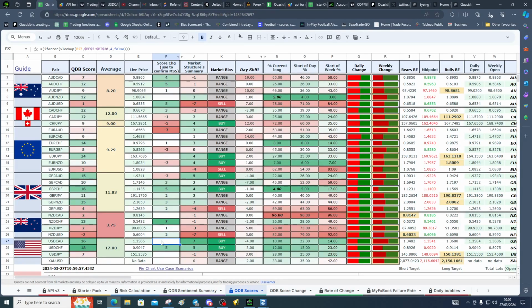So looking at this, we can see pound Swiss, but we're very extreme, so I'd be very hesitant to do that. And that's it. Our pound CAD, no, but we're ranging, so that's something that we shouldn't trade. If we're going sideways, we just don't trade it. So just really, we'd want something to populate in here, but we haven't got anything in there yet.